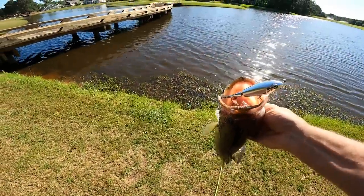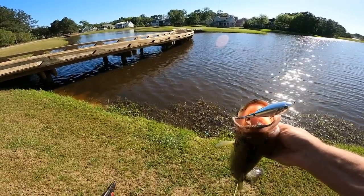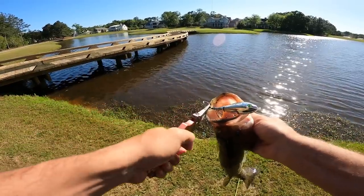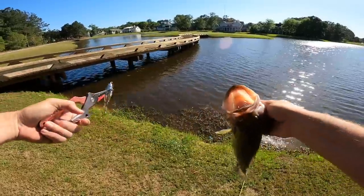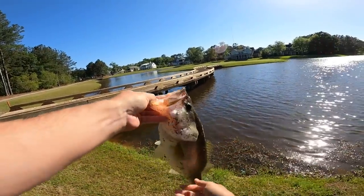This fish isn't quite 3 pounds, but he's a high 2 pounder, and I'll take him. I thought it was like a 4 pounder the way he ate it. That got me excited. That is why we love fishing, and more importantly why we love topwater fishing. Having that blow up, the excitement of that bite is like nothing else, man. It is like nothing else.